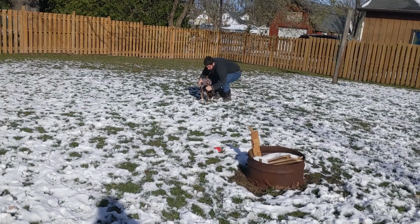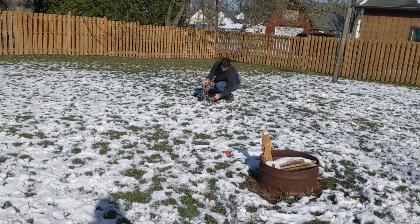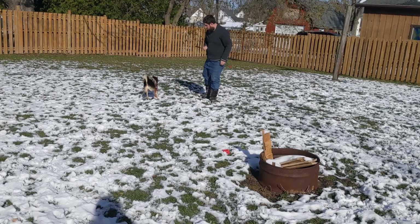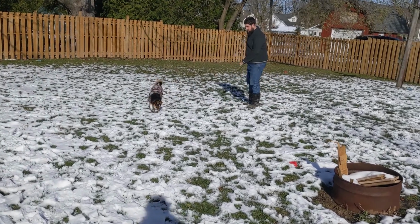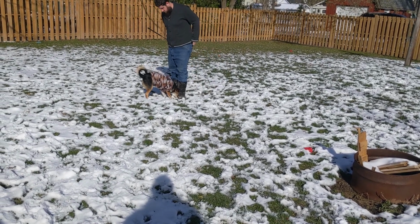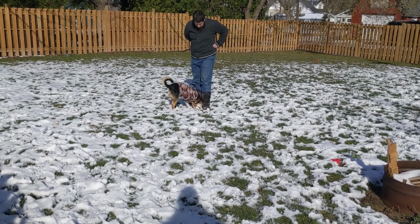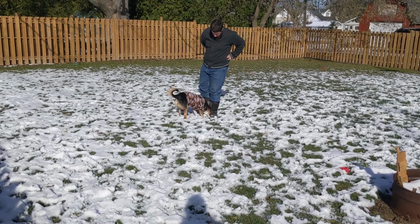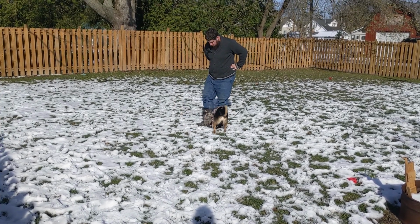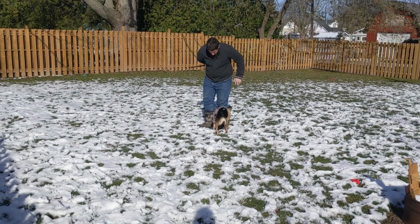Now, Zipper's biggest difficulty with this is actually letting go of the toy once she's got it. So the easiest way to make her do that is to step on it and make it super boring, so that it's no longer rewarding for her to be tugging on it. Which essentially just ends up being us standing on it and not moving. So we put our boots as close to where she's holding it as possible, so that she can't do anything.